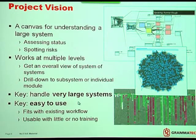Now, some key properties we thought it needed to support were it had to work at multiple levels. So it's great if you can take the big picture and look at it, but that's never the end of your investigation. What usually happens is you spot something that looks suspicious, and then you want to dive in and dig in deeper, and then you find a subpart of your system that's causing the problem there, and you want to dive in further. So it has to work at high level and medium level and low level, and do so smoothly. You don't want to be switching tools to investigate different levels. Of course, it's got to handle very large systems, and we didn't want to restrict ourselves to 100,000 lines of code. That's not that big by today's standards.